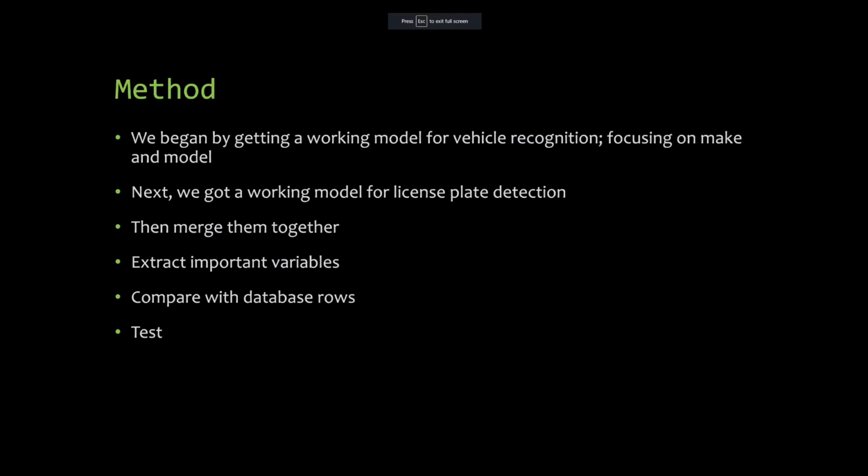All right, thank you. So I'm going to take over and jump on into the method that we used. We began by getting a working model for vehicle recognition, and in our case we focused on the make and model of the vehicle. Once we had that working, we moved on to a working license plate detection model. And this was extremely useful since this was everything that we needed.